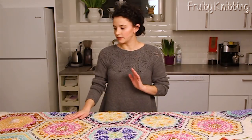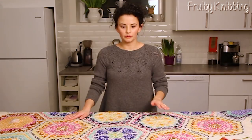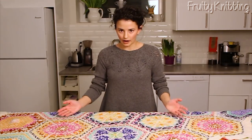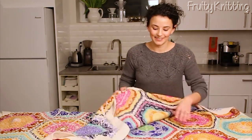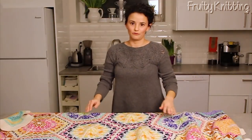And it wasn't until I sewed the last hexagon in, wove in the last ends, and blocked the whole thing, that I was like, whoa, where did this come from? This thing used to be hideous. How did it become beautiful? So just always keep that in mind. There's lots and lots of projects in life where you make it at the start, it looks bad, and then it just transforms.